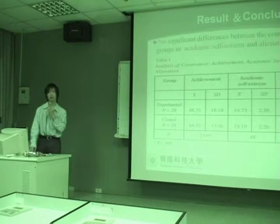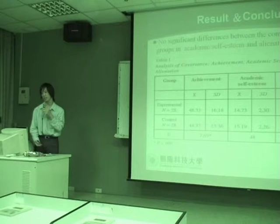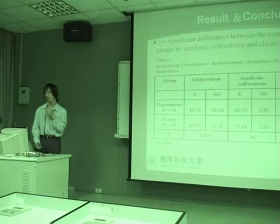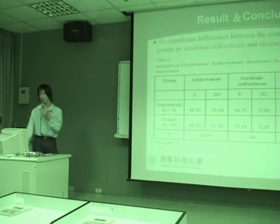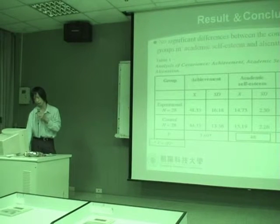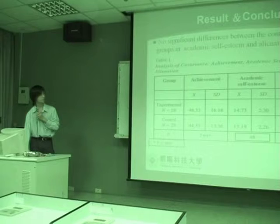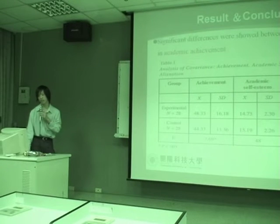And here comes the result and conclusion. In this study, there is one hypothesis, that the researcher thinks using CL to teach students can raise their reading achievement and academic self-esteem, and decrease their alienation from school. However, the results show no significant differences between the control group and experimental group in academic self-esteem and alienation from school. From here, we can see the p-value for the academic self-esteem was 0.48, and the p-value for alienation was 1.23. So these two numbers are all larger than the 0.15. So the alpha level is said at the end of the table here. Do you see that? Okay, the bottom part.